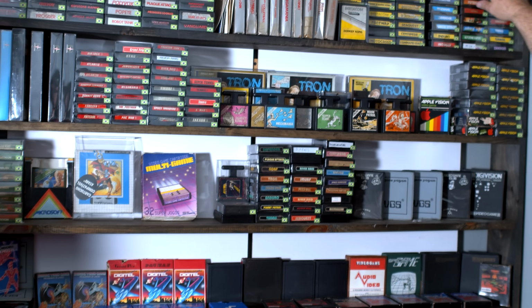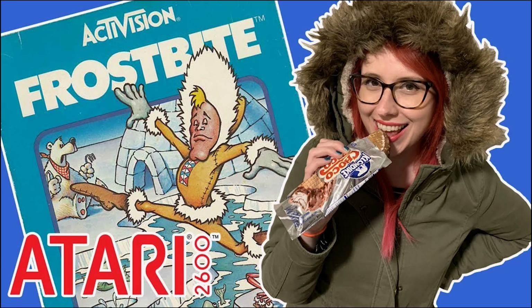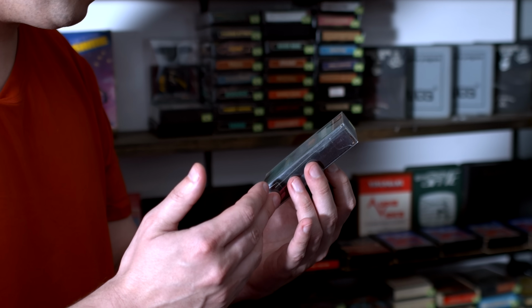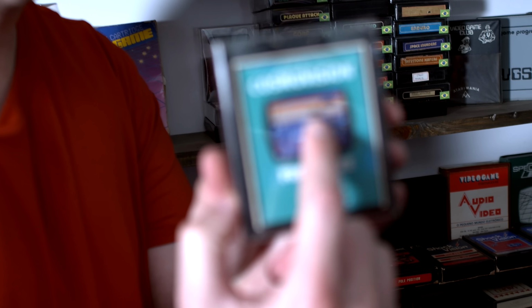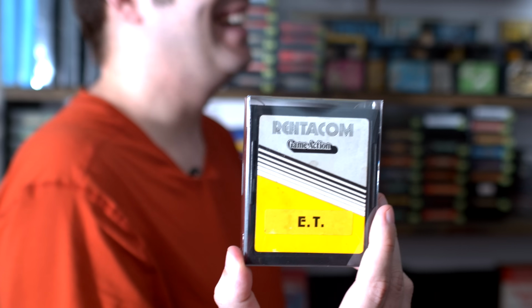Yes. Okay. Now some of these boxes were pretty neat. The company called Cosmovision, and there's Frostbite. My girlfriend did a whole video on Frostbite. Hey Aaron, you ever see this one? This is the Brazilian Frostbite right there. I actually love that game, and the polar bear on the game is black, which is interesting because polar bears usually are white. It just says ET with a piece of tape. I don't know. He doesn't know either.